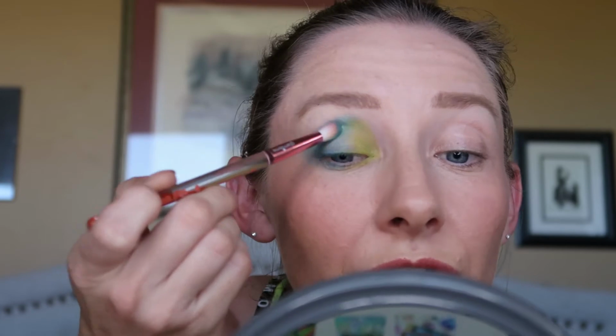I will say that the green shade on the eye does come across with a little bit more of a yellow undertone, but not so much that you lose the green, because in comparison to my shirt, which is almost straight neon yellow, you can definitely still see the green.